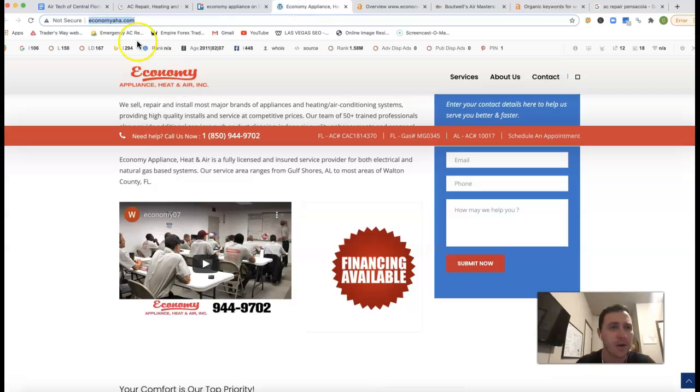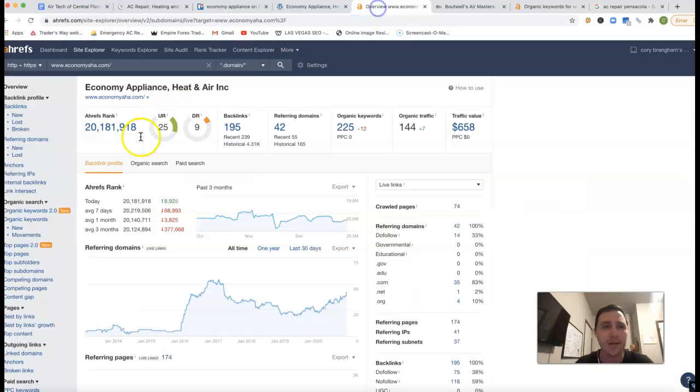Now, if I take your URL here and stick it inside of Ahrefs, Ahrefs is a tool that lets me see what happens behind the scenes of your site. So it looks like you've got 42 referring domains, which are pushing back 195 backlinks. Looks like historically you've had over 4,000. Seems like you got this site started back in 2013 or so. The PPC stands for pay per click, so it doesn't look like you're running any ads off of Google here. But I don't know if you're doing ads off of TV commercials. I know those get pretty pricey as well.